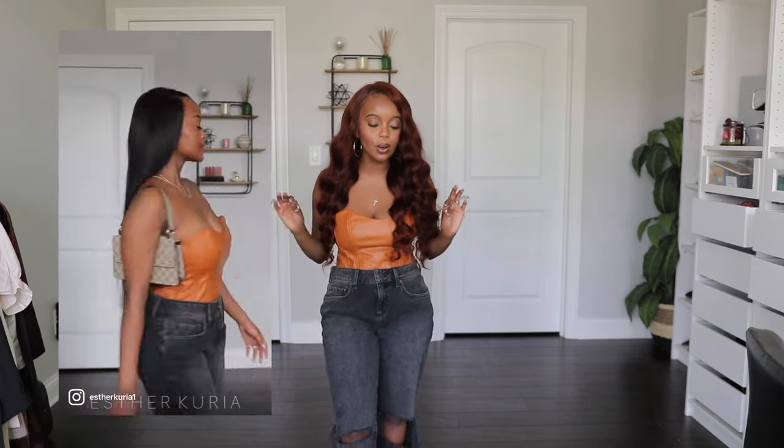All right, y'all, so here are the two pieces that I am obsessed with. I've already rocked these two together, date night with my man. I'm also gonna insert a video here, like an IG reel that I did, showing you guys how I style these two pieces. I am so obsessed. So we're gonna talk about the top first because, girl, I have been obsessed with Fashion Nova corset tops.